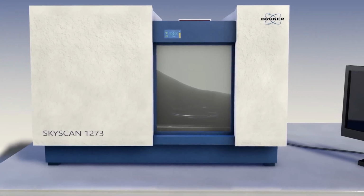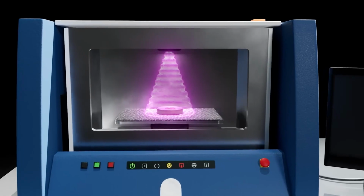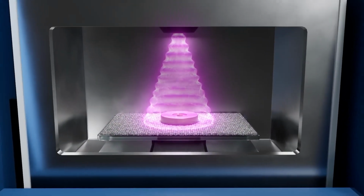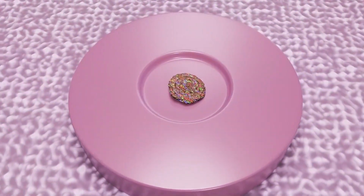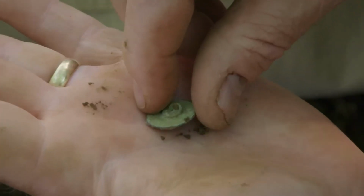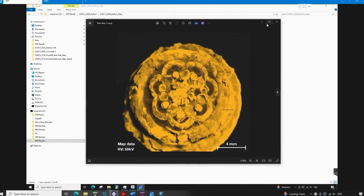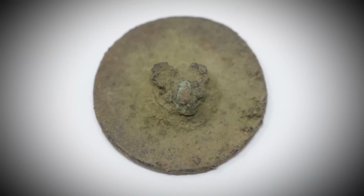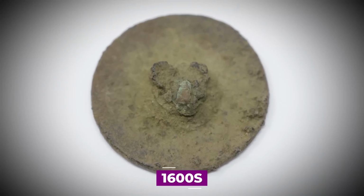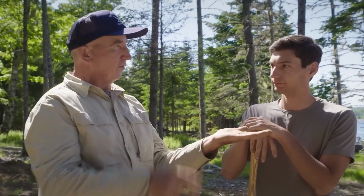X-ray fluorescence mapping uses highly concentrated X-ray radiation to assign colors to individual elements on the surface of artifacts, creating a 2-dimensional image that highlights an object's finer details and can help determine when it may have been created. The button has an English feel to it, with an intricate flower inside. The button's small size suggests it might be from the late 1600s, but Gary believes it could be a cuff button or a fancy jacket button.